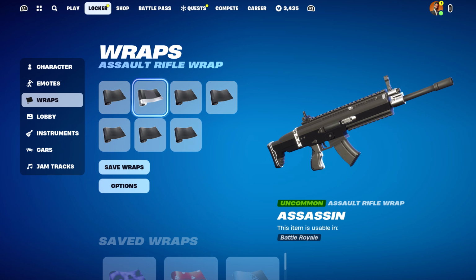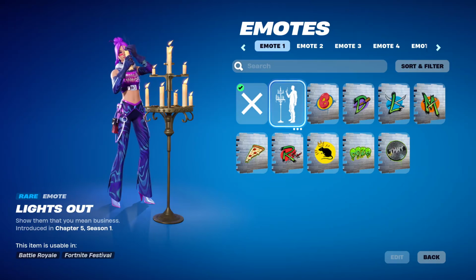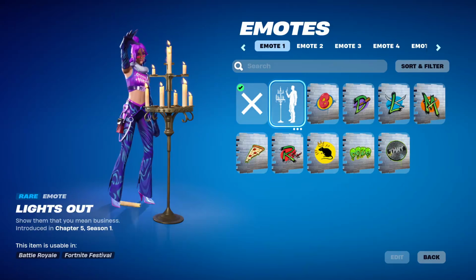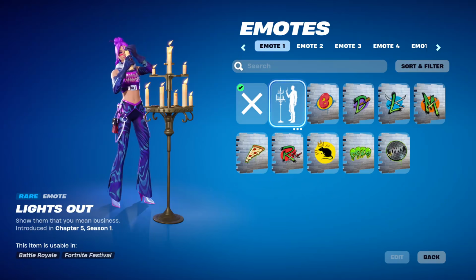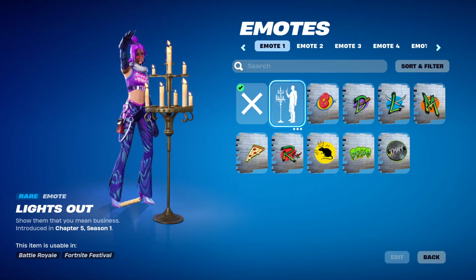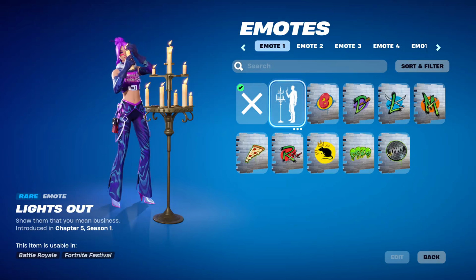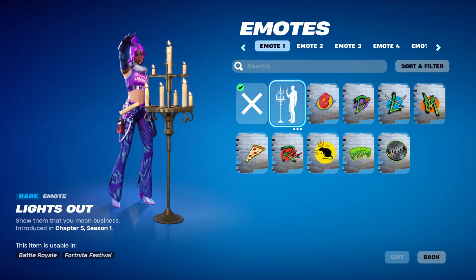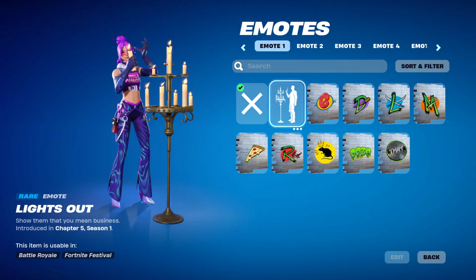Now for emotes, there's a brand new emote called Lights Out. And I've seen the 4th movie, and it took me a while to figure out where this was actually from. So here's the emote. This is from the data miner and leaker Fire Monkey. It says, show them that you mean business, and you pick up a candle, and you look at it, and then you snuff out the flame, and then you mic drop it. I was trying to remember when this happened in the movie, and it doesn't really happen. He does go into a chapel, and he lights the candle, but he doesn't snuff it out and then drop it like a mic. So I don't know why they made it like this, but it's still a pretty good emote.